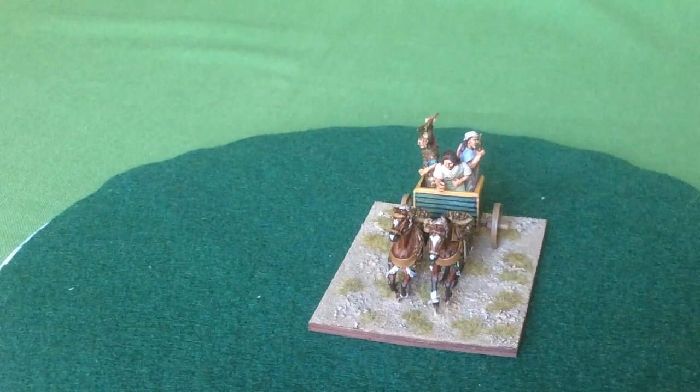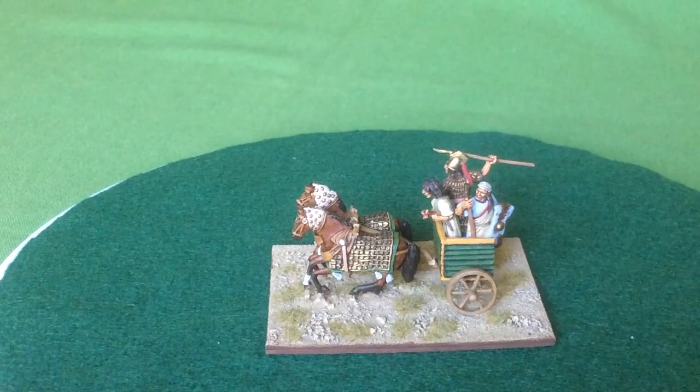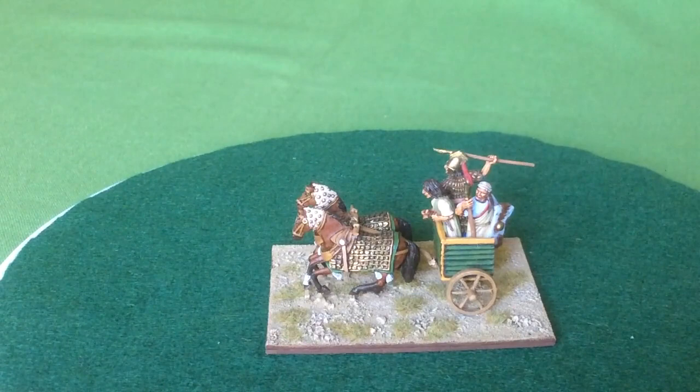I have to base up some of the Hittite spearmen and put them alongside it to see how they work together. But given the difference in price between the foundry Hittite chariot and this Hittite chariot, I'm leaning towards this chariot at the moment.